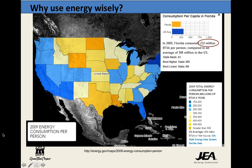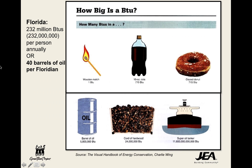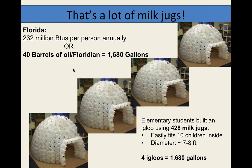And so I always like to break it down and kind of visualize it. For our 232 million BTUs, if you were to take one BTU, it'd basically just be a wooden match. So if you're going to light your favorite candle or start a fire in the fireplace once these temperatures finally cool down, one BTU would be like a wooden match. And then we always talk about barrels of oil, and one barrel of oil is about 42 US gallons, and that is 5.8 million BTUs. So one Floridian in 2009 used about 40 barrels of oil. And that's still a pretty big number.